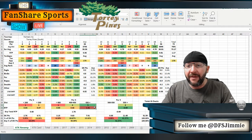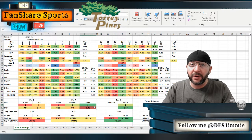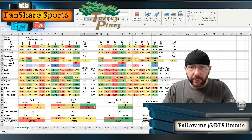You can't half-ass it around here and expect to find yourself on a leaderboard. Top tier players find success at this event. Very simply put, this is a tough golf course. You have to have all of your game faculties about you if you're going to find yourself in contention this week. No two ways about it.